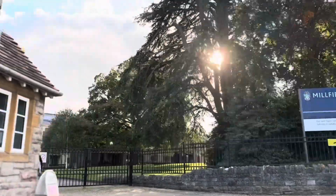It's difficult to narrow it down to one, but the first one is location. We're in a lovely, quiet village here, less than 5 minutes drive from the renowned Millfield School. So lots of parents will look for a property like this to put their children into that school. But that's the great thing about this property as well, that it's got a great location, but it's also got over 6,000 square feet of living accommodation.